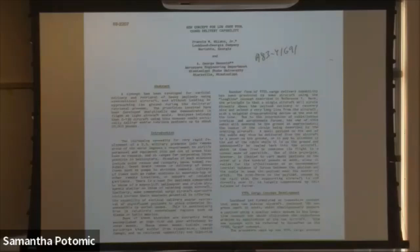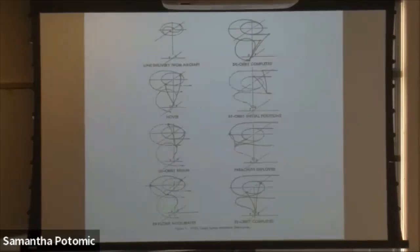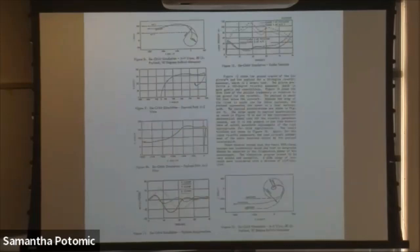This paper was presented in 1983 at an AIAA conference, and it shows exactly what they did, how they did it, and it worked. However, it wasn't easy. It took them 31 tries to make the thing work. And so these are pictures from this paper from 1983.